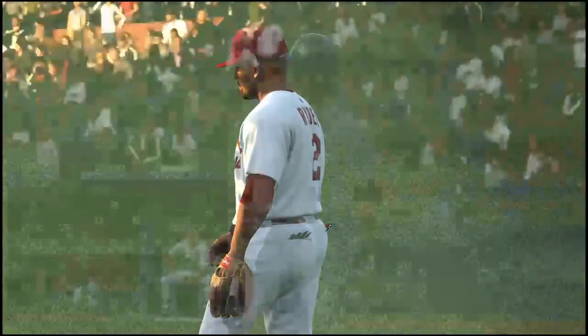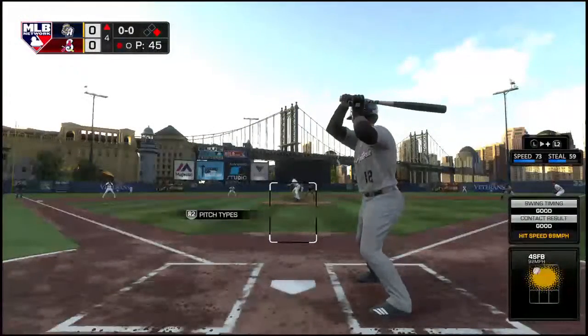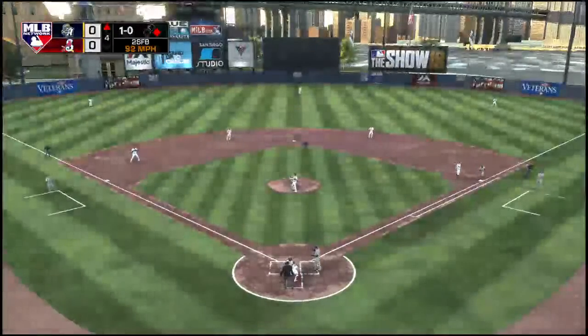Right fielder, number 12. Digging in now, Edgar Armas. 0 for 1 for him here in this one. First pitch on its way. And a fastball just a bit high.